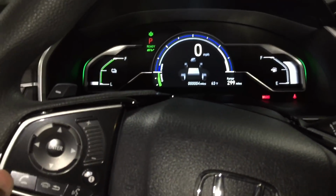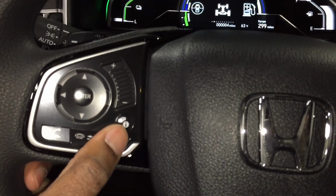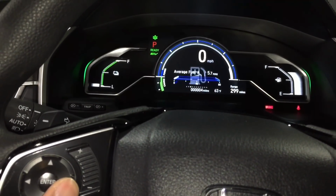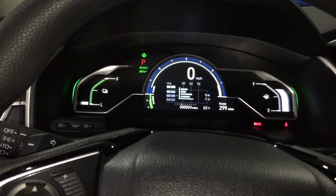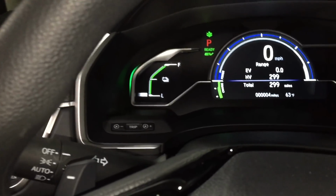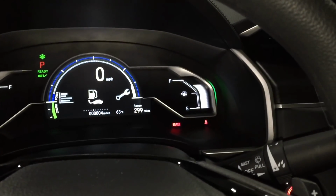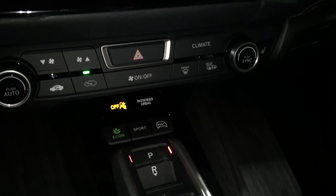So we're gonna go over these controls here, which do several things. You can press the I, and then of course go into different things in here. A history of how well you've done, gas mileage wise. To be determined. That EV is 0. We got 2 bars there, so won't go anywhere with that. But you'll still be able to go somewhere with the gas. It'll help charge it, and you can put it on a mode where it would be charging it to save the battery power.